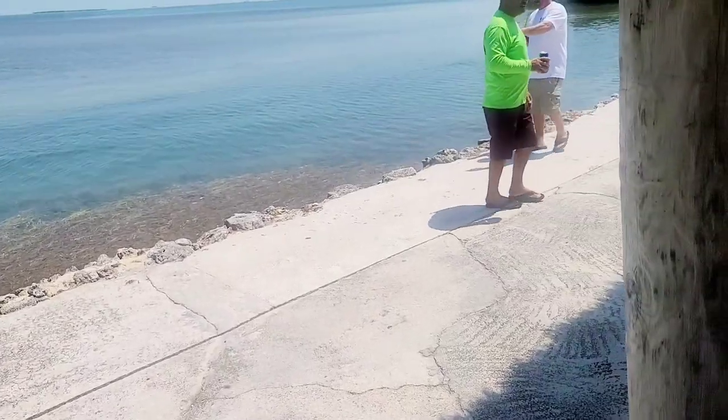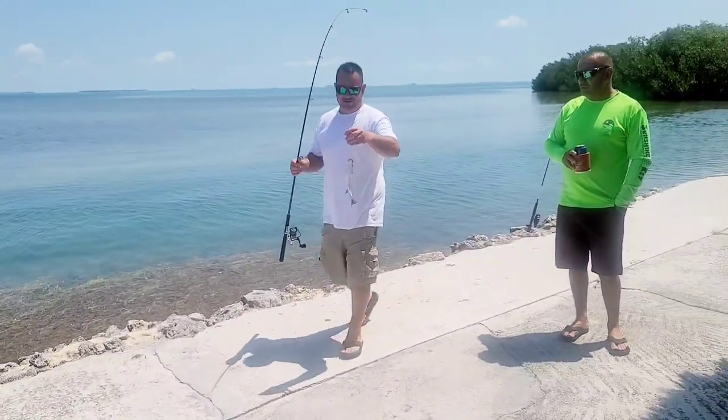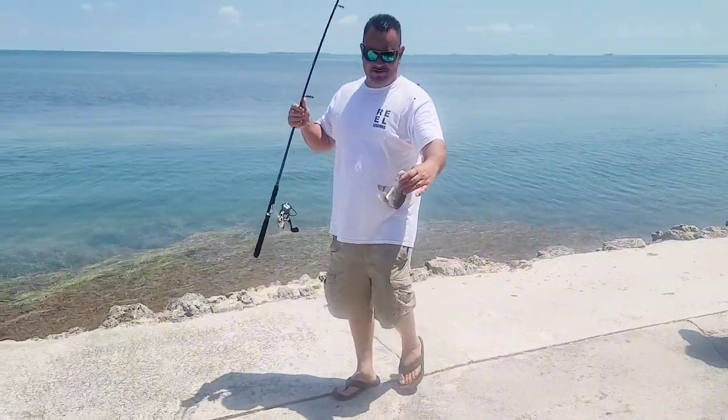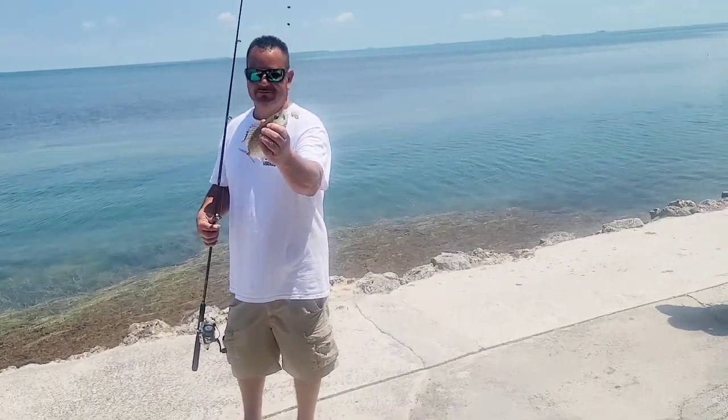Is that a fish to eat or a fish to throw back in? Oh, that's a snapper. But it's not big enough. About an inch too short. If you were to keep them and you got checked, you would get a hefty fine.